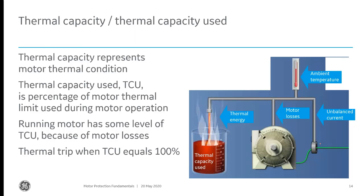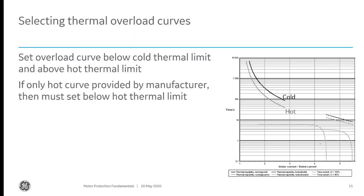So the first piece for this is to select an overload curve. Now, if we have this information here, this is the midpoint, right? If we have these motor thermal limit curves, then we'll want to choose a curve that is just below the cold limit curve. Even better than this is if the motor manufacturer's data sheet says use curve 8 or use curve 6, we just use curve 8 or curve 6.